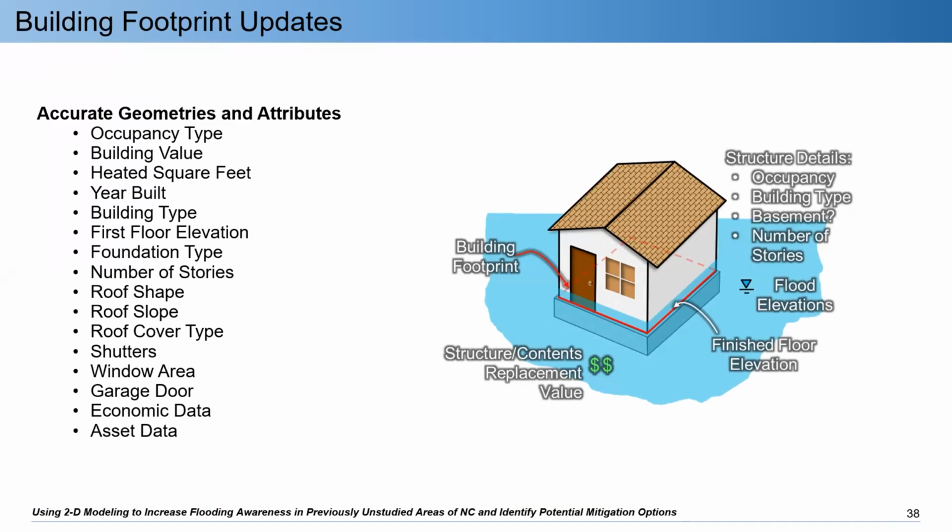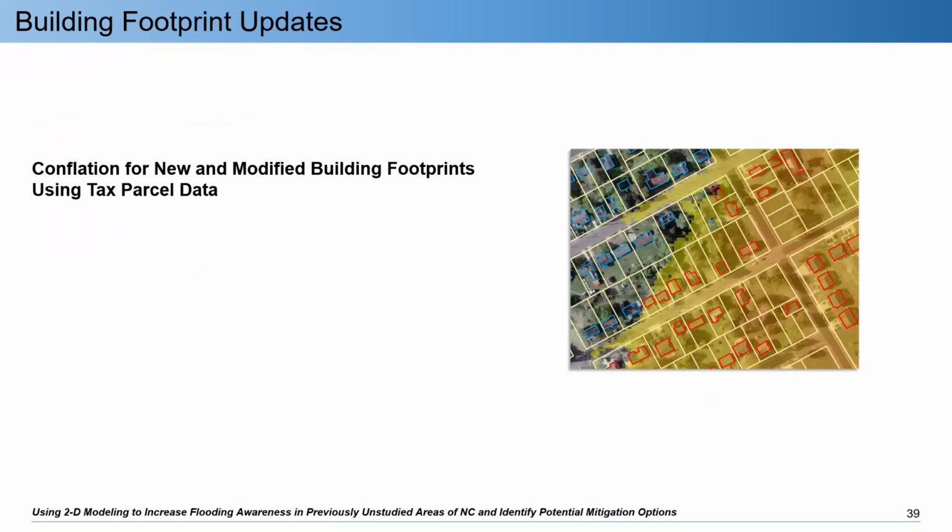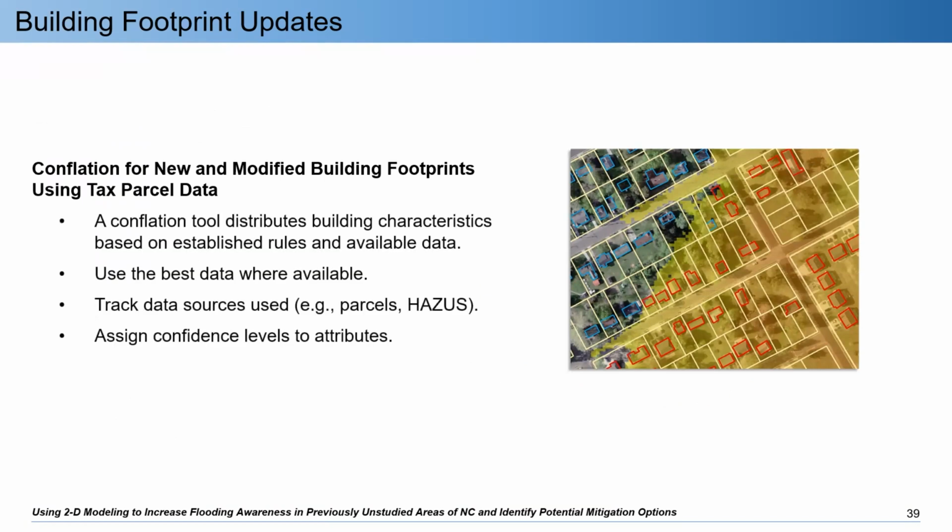And then to do the risk assessment, we of course want to know the first floor or finished floor elevation of the structure. A lot of that information, next slide, is derived from tax parcel data. CGIA has been collecting a lot of this data from the counties. This is one good use of that data. We have a tool that will conflate or distribute that tax parcel data onto the building footprints. We also use some census and HAZUS data to get some additional fields onto those building footprints. Next slide.